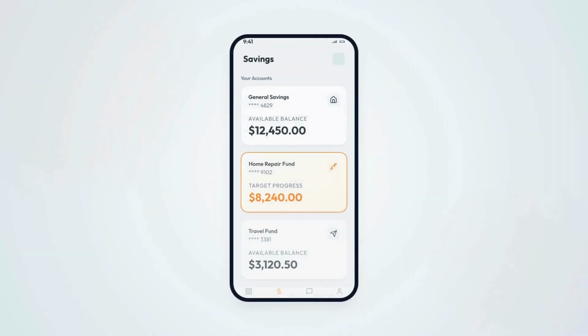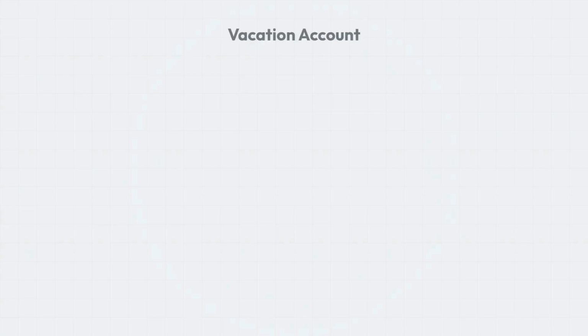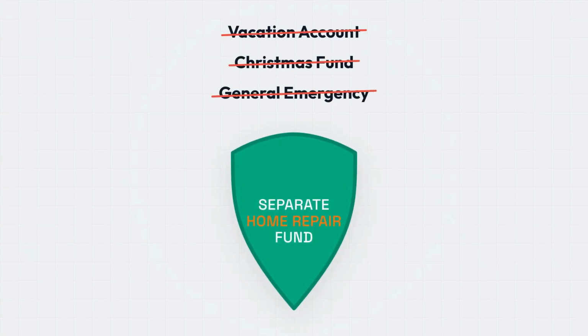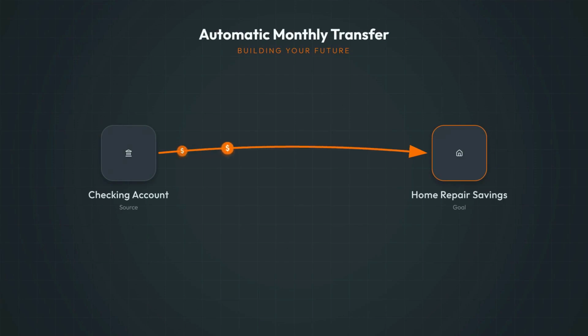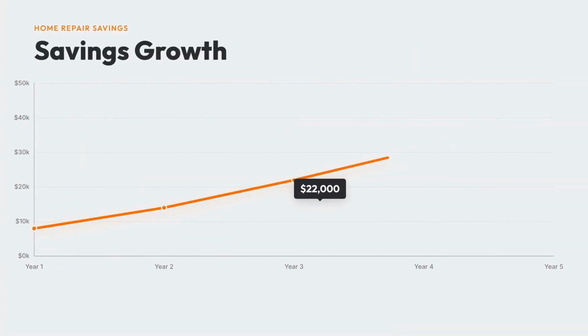One of the smartest things you can do is create a dedicated home repair savings account. Not your vacation account, not your Christmas fund, not your general emergency fund, a completely separate account. Then automate monthly deposits. Even $50 a month is a great start. $100 is even better. If you own an older home, consider saving $200 to $300 every month. Small monthly contributions become thousands of dollars over time. When your furnace suddenly quits, you won't need to reach for a credit card.